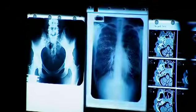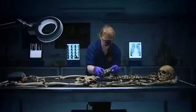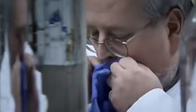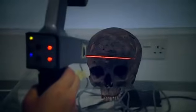Britain's finest unit for forensic investigation is embarking on a new and groundbreaking mission. As experts in human identification, they use the full arsenal of modern technology. But now, for the first time, they're applying these skills to bodies from the long, distant past.